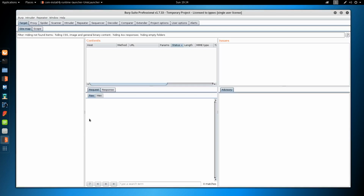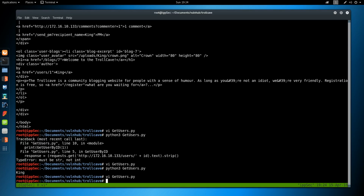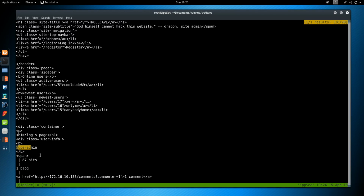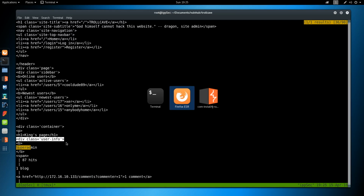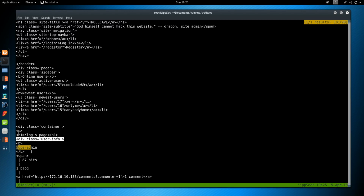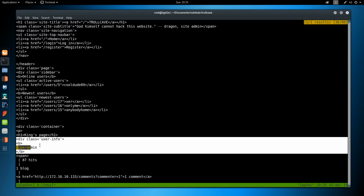except let's see where it says he's a moderator or super moderator. Let's see, if we go to the page, super admin, we see it right here. So that's going to be a hard one to match. So let's see. Copy this. I'm guessing that's going to be slash r slash n. So we'll try this quickly. Copy.